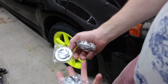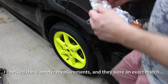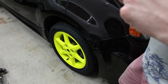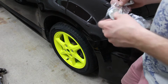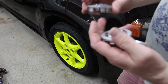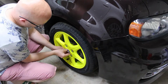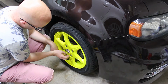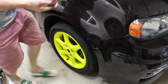I got these off Amazon. They're the centre caps for the wheels. They should fit, but they're dodgy. And what I mean by that is they're knockoffs. But to buy the new ones, they're so flipping expensive, it wasn't even worth it. I was going to paint the old ones, just paint them black. But I found these and I thought, yeah, why not? Oh. That's why they're cheaper. Ding dong.